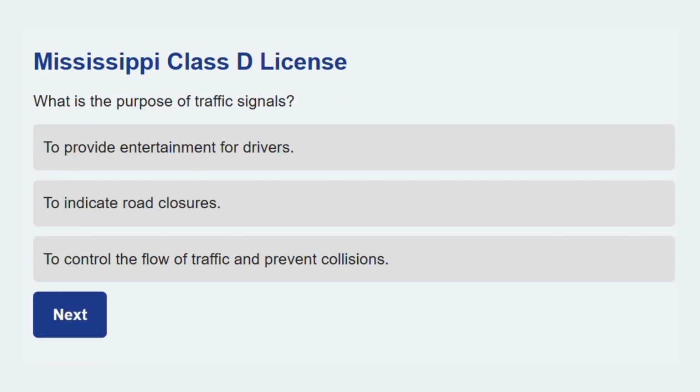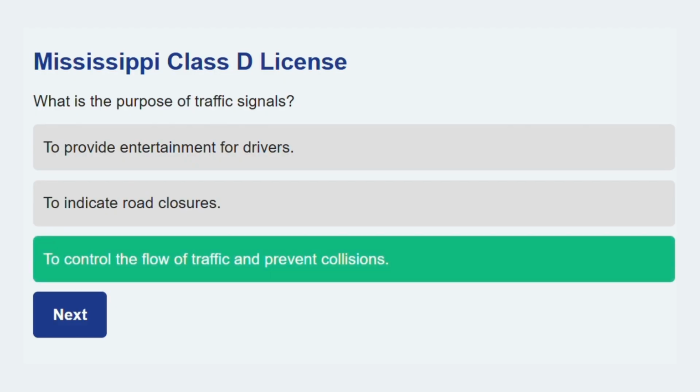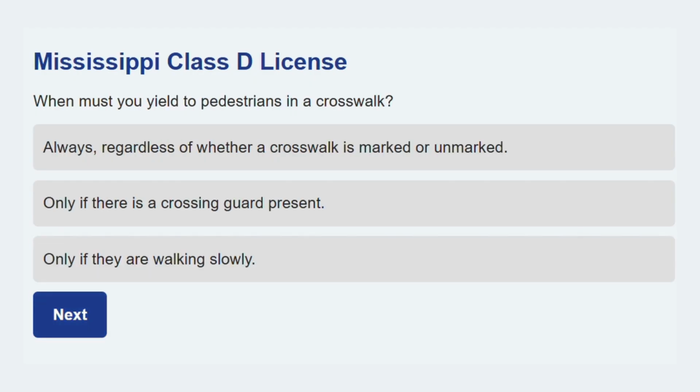Next question. What should you do if you are involved in a collision with a parked vehicle and cannot find the owner? Leave a note with your contact information. It's your legal and ethical responsibility.